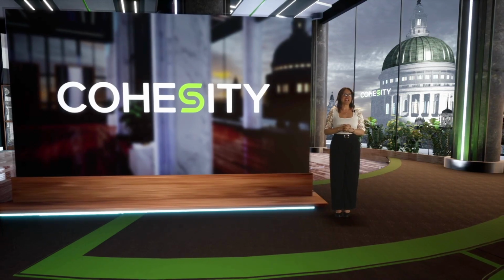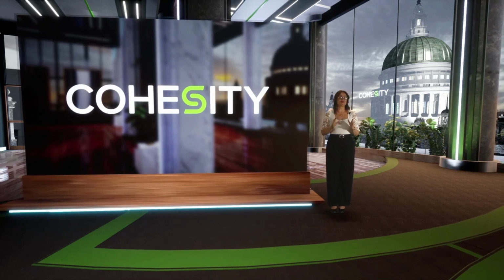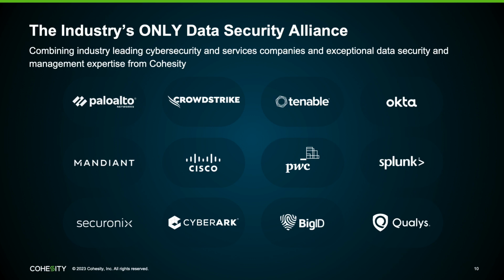In November, we announced the industry's only Data Security Alliance, bringing together leaders across cybersecurity services and data security. And for many of our partners who have built their in-house security ecosystems, this is really welcome news. Cohesity solutions not only integrate with these industry leaders like Cisco and Okta, but also Cohesity backup and recovery solution provides the much needed line of defense to fortify the ecosystem even against ransomware attacks. Together with our ecosystem partners, Cohesity provides a comprehensive approach to data security and resiliency.